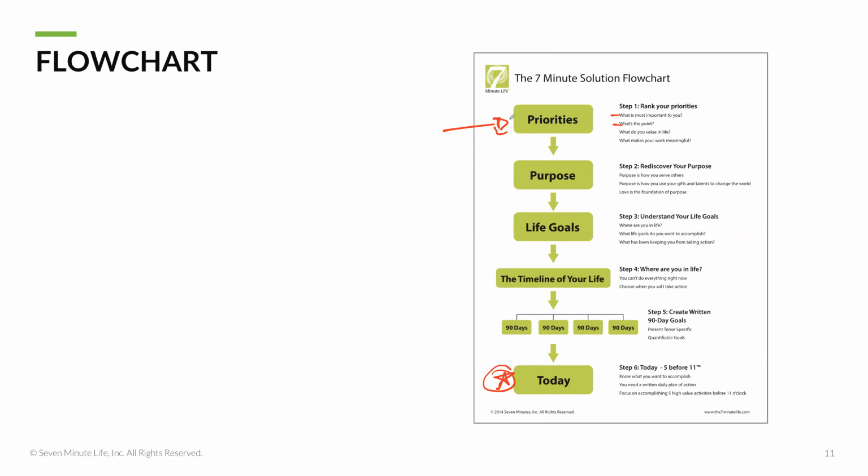So as you go through this flow chart, I believe you have to first determine what's most important to you. And the reason you have to do that is that your purpose in life flows out of what's most important to you. And I didn't even have life goals until I was 43. So how can we possibly know what we should focus on today if it's not leading us towards something?